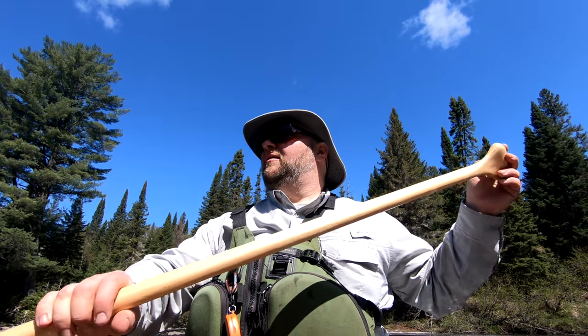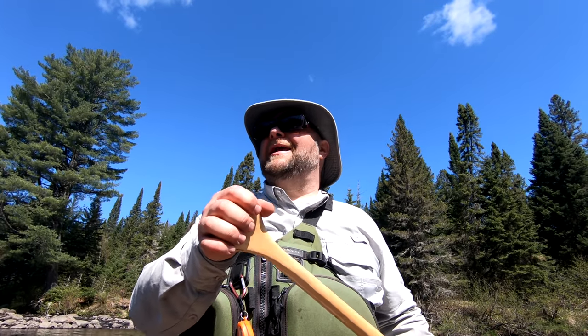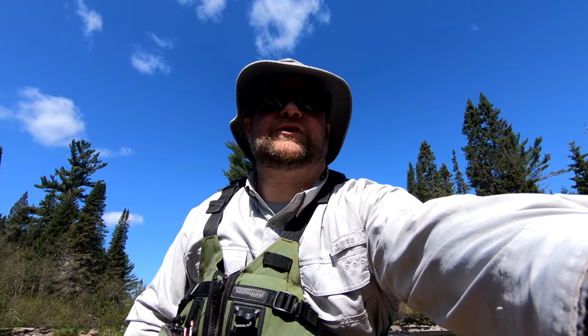Alright, so we're gonna start our day here. We're gonna start paddling. Nice little fishing morning for me. Unfortunately, the other two had problems with their line getting tangled a lot. So they kept having to cut and reattach. But we're gonna move on and hopefully we find some more spots to fish.